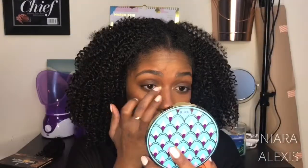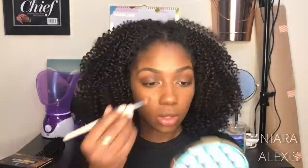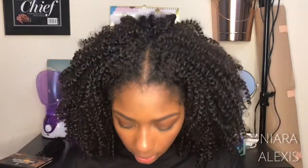When you're using KKW, this side looks how I want it to, and that side looks... Sometimes you just pick up too much. Just kind of brush it a little bit. For my contour, or not my contour, my highlight on my nose, I've been using the Anastasia Amrezy highlight.